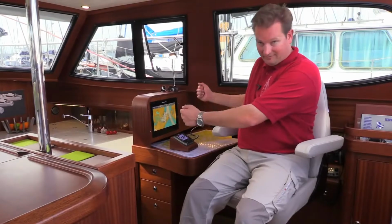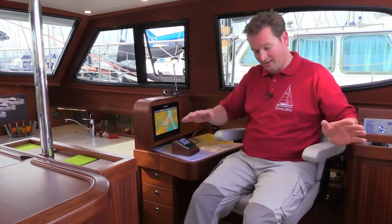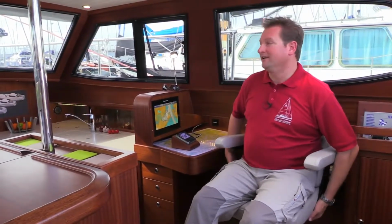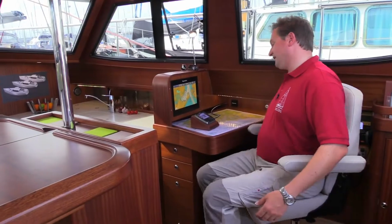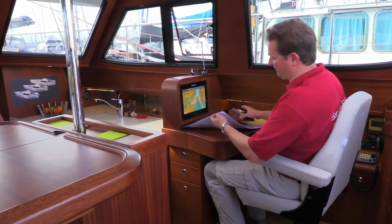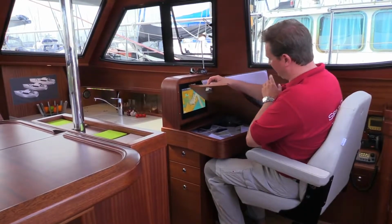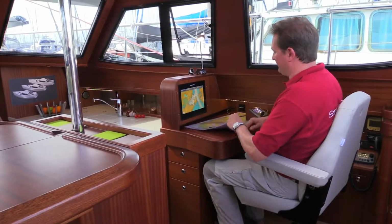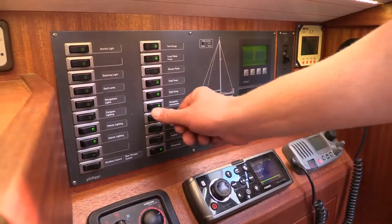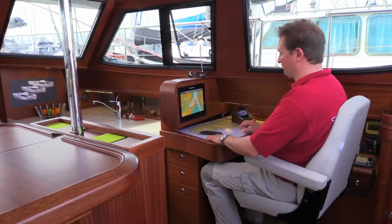It is possible to get a wheel if you want to have that, but then the chart table has to face backwards. Here you just adjust the seat to your height or to your wished visibility. If you turn around here, you have a big chart table with a big chart box under here where you can store your charts and have a good view outside here, have all your controls on the side here, and again the possibility to steer the boat on this auto helm control here.